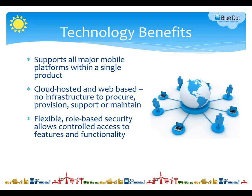And then finally, it's very, very flexible. So, Blue Dot will provide you access to all of the features and capabilities of Cyan Simplicity if that's what you choose to have. It is a very comprehensive product, and with that comprehensive nature comes a certain amount of complexity. There's a lot of training that's available. Blue Dot can provide that training. You can also get training from the core technology vendor.